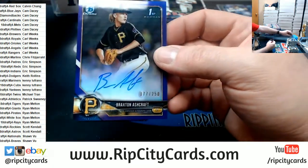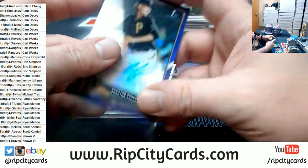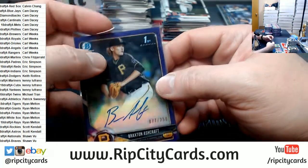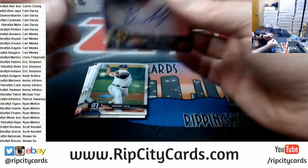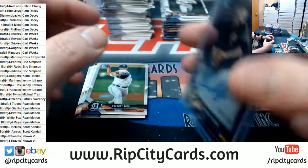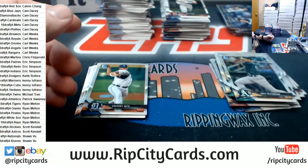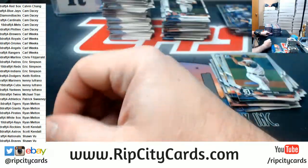Braxton Ashcraft, Pirates, purple refractor, 2250. Well, listen, there are some breakers that are straight up greedy. He is not Michael Shaw. I don't try and be. I try and get my number and just live with it.